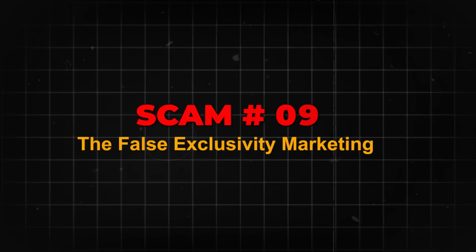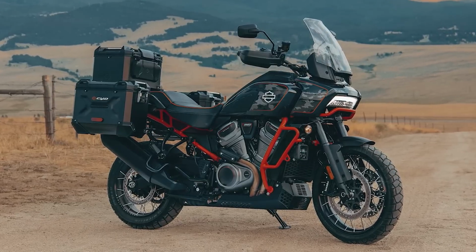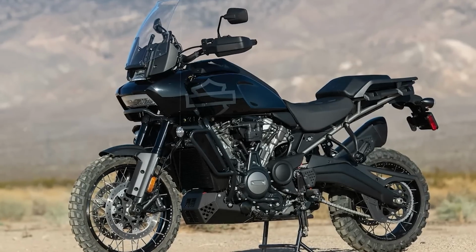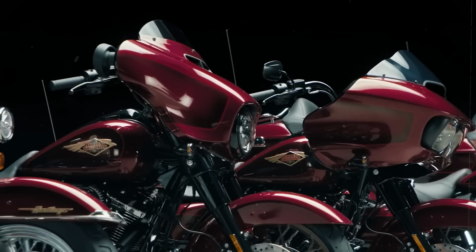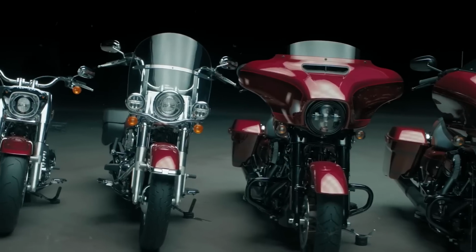Scam number 9, the false exclusivity marketing. Harley-Davidson has perfected the art of manufacturing scarcity and false exclusivity to drive sales and command premium prices. Limited editions, numbered series, anniversary models, and factory custom bikes create a sense of urgency and exclusivity that simply doesn't match reality. Here's what they don't tell you.